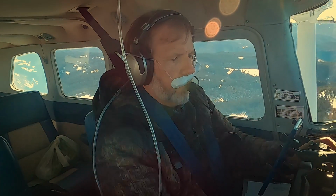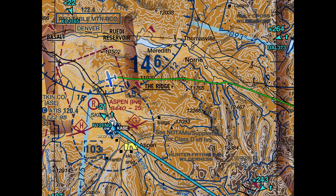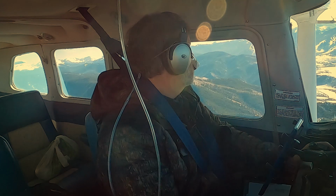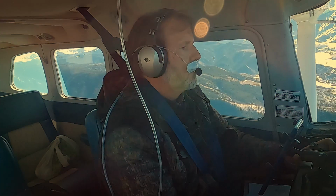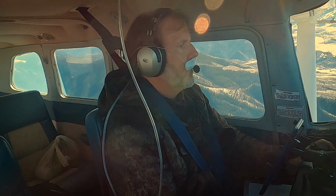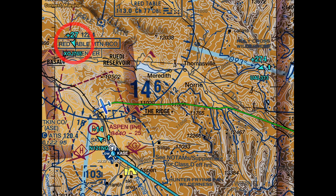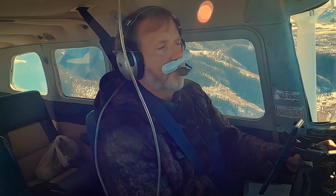Aspen Tower, Cessna 756 Mike Yankee is with you, coming over the ridge at 11.5 to land with Sierra. Number 756 Mike Yankee, Aspen Tower, winds 340 at 5, runway 15, cleared to land number 1. Cleared to land, runway 15, 6 Mike Yankee. Number 6 Mike Yankee, you're inside of a citation on a 13 mile final. Keep the speed up. I'll keep the speed up, 6 Mike Yankee.